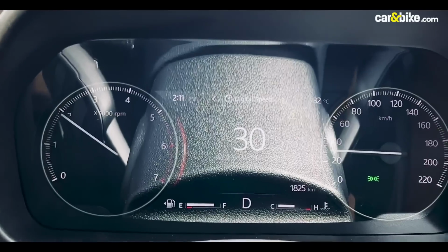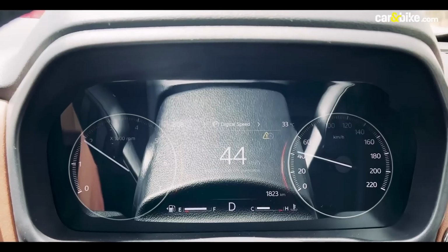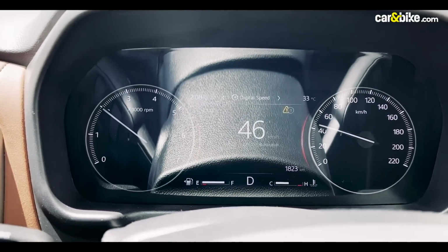There is a glare issue though. The instruments are not easy to read in the afternoon when the sun is up high. The cowling over the instrument cluster should have been longer.